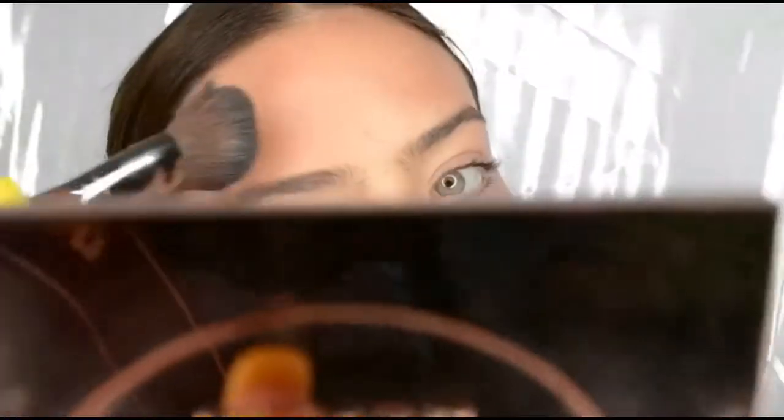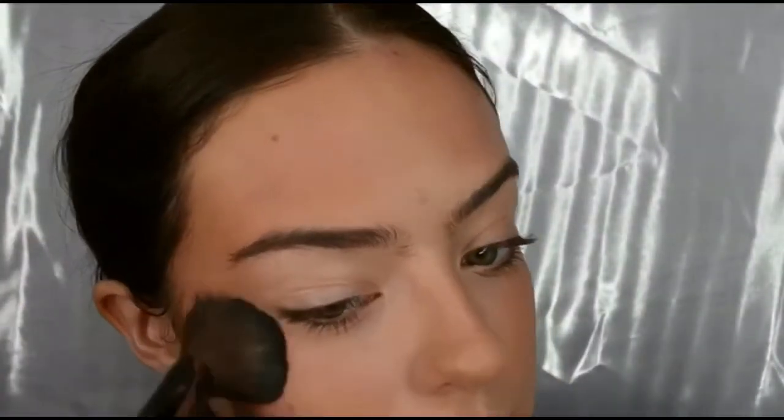Well, I just put on my motherfucking contour and it wasn't recording. Whatever. Okay guys, so I used my Gosh Cosmetics bronzer. This is my glow bronzer, so it has some glow in it. And I just took my angled brush here and feathered out on the perimeter of my face.